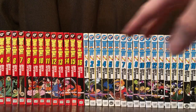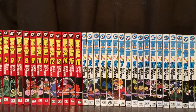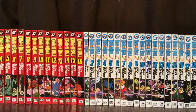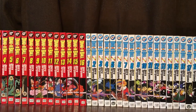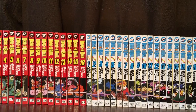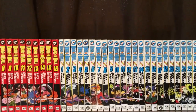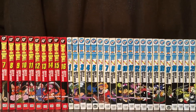I definitely love both for different reasons, but Dragon Ball in its entirety from start to finish is such a lovable series, and if you haven't read it for some reason and you like shonen, I would definitely recommend jumping on it because it's such an amazing series, one of my favorites, and yeah, I'm really glad I own all this. I'm not a big fan of the Viz Bigs, just because they're too big, but yeah, great stuff here.